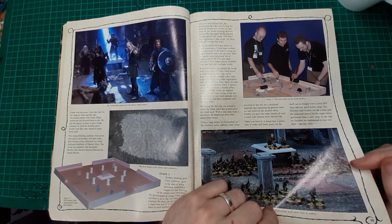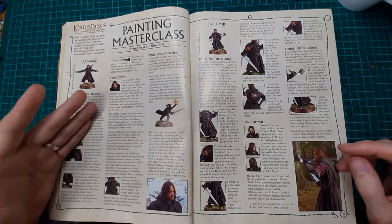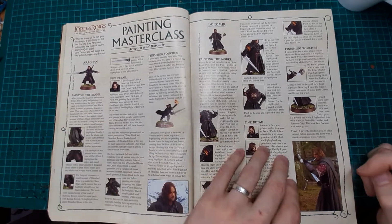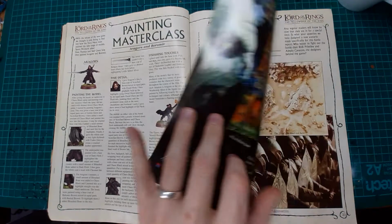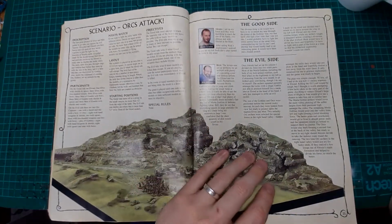That's cool. Looks a lot bigger here than it did in the movie. How to paint the guys. Yeah, I'm pretty sure I followed this as close as possible to paint up the guys. Oh, so many cool battles with Lord of the Rings. So many cool scenarios and games we've played.